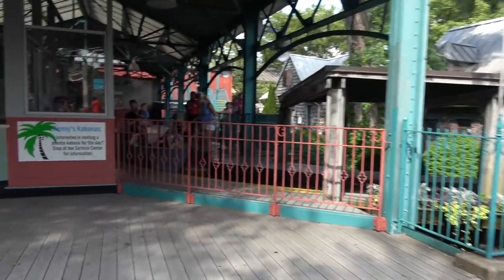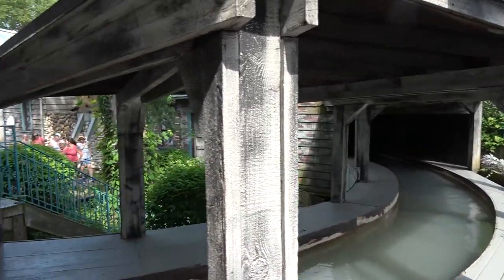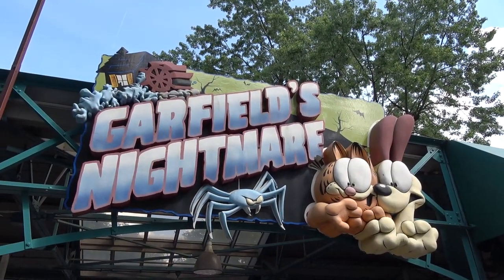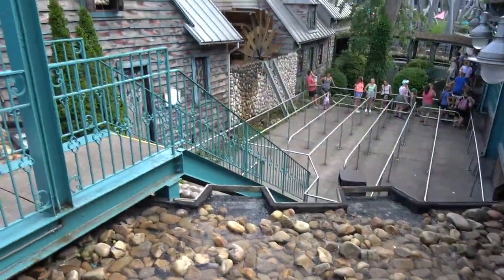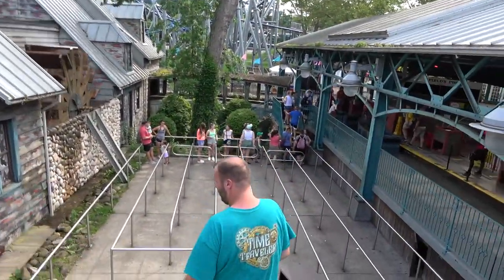Oh yes, look at this, classic. Sitting in this little boat just here and going on a little journey. So it's a bit of boat ride, bit of dark ride all together. It's got no queue anyway, let's go. This looks really cute. It has got a little bit of a queue actually. It's Garfield's Nightmare. So here we go, don't really know what to expect.